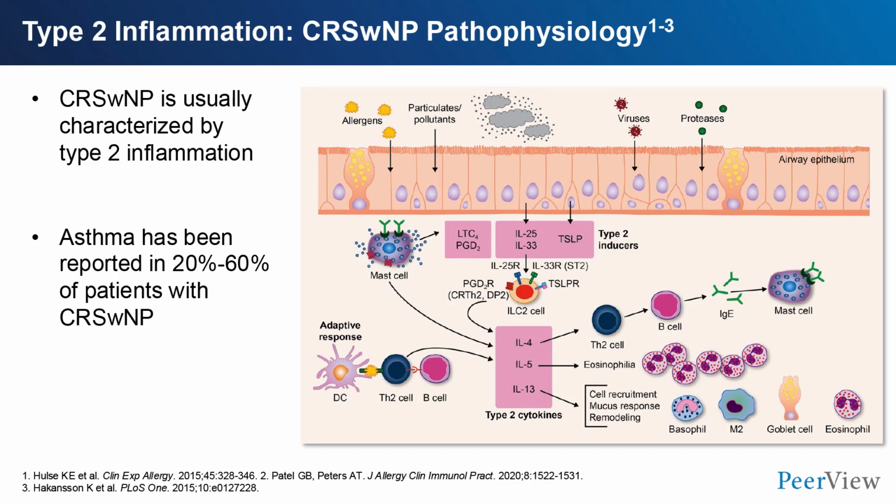Here is the airway lining. It's faced by viruses, proteases, for example, present in dust mites, pollutants, allergen. The epithelium, when it's faced by these, the barrier gets broken, and epithelium is also an inflammatory organ. It releases these type 2 inducers or alarmins called IL-25, IL-33, and TSLP. These have been shown to be high in nasal polyp tissue.